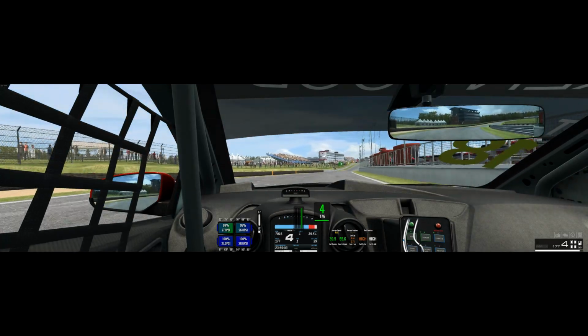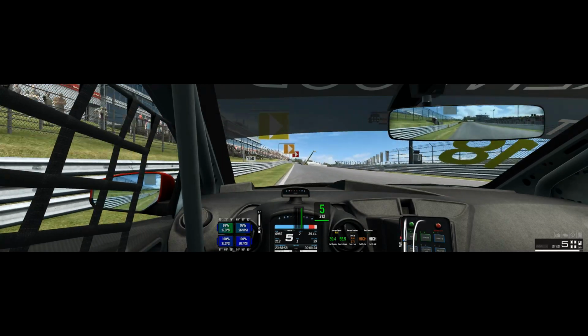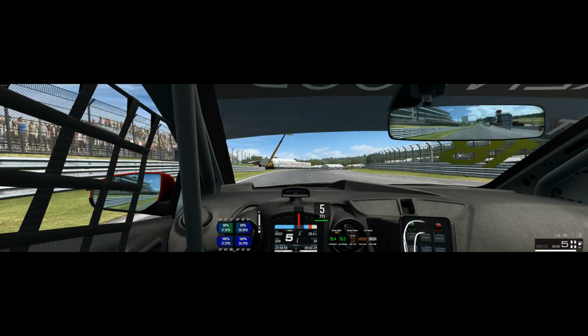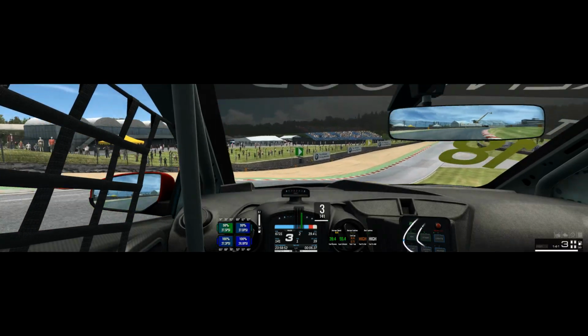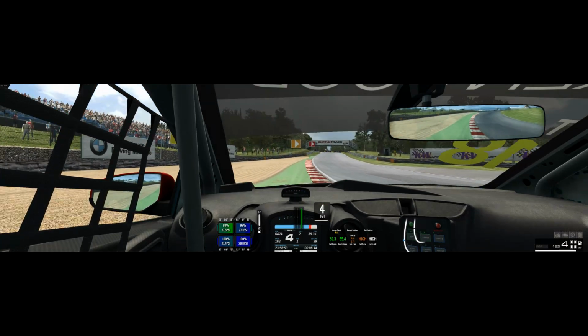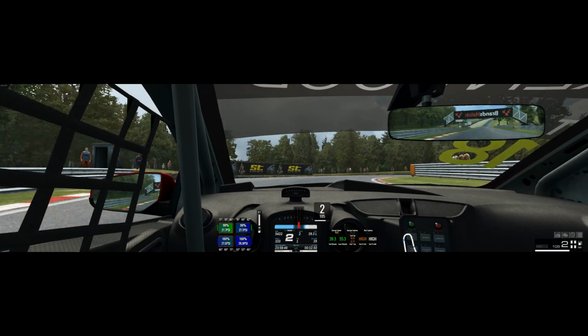So hopefully this has given you some information on what car to drive, and remember, be gentle on those inputs. It really will make a difference in this car, not just shoving your foot flat to the floor or smashing the brake into a corner, otherwise you'll end up reducing your lap time and in the gravel.